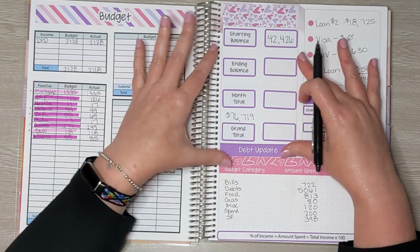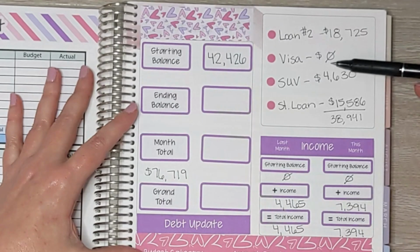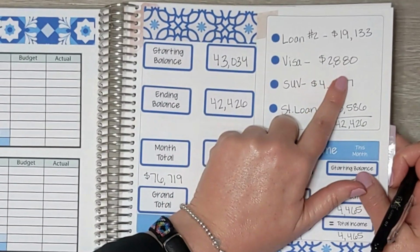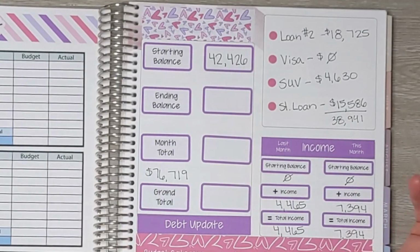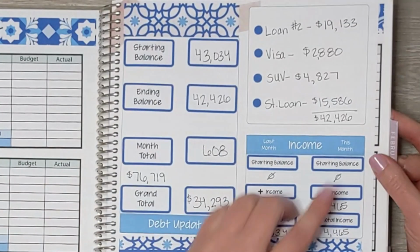Okay, starting up here with our debt update. We were able to pay off our Visa bill this month. We had a small inheritance which allowed us to do that. At the end of last month, we still owed $2,880, while all of that was paid off this month. So that was the most exciting thing that has happened. Loan number 2 was just a normal payoff month. SUV, just normal. Student loan is exactly the same as it was last month.